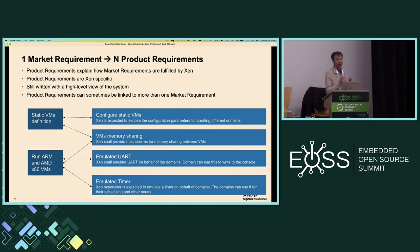Like I said, from each market requirement, there are multiple product requirements. Product requirements start to be Xen specific. And as you can see on the right, they start to be a bit more fine-grained. So it's not just that you need to start VMs. It's that you need to start VMs that have an emulated UART, a way to do I/O, internal console I/O. They need to have an emulated timer or a sort of timer. You go more into details about what the environment is actually supposed to look like, and they also start to make Xen-specific assumptions, such as Xen provides this, Xen provides that. They're still written with a high-level view, so you wouldn't be able to test one of these product requirements directly. There are very many ways in which you can provide an emulated timer, as an example. Very many details that could change.